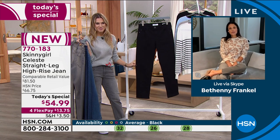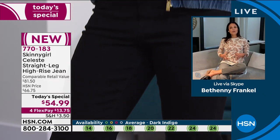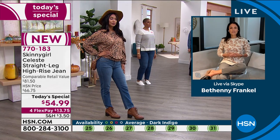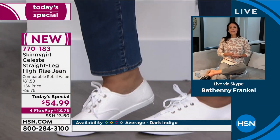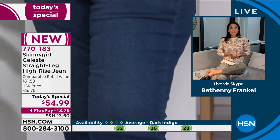Well, I put those on the other day with just a simple black heel and a little black sweater, and I did feel that chic French feel. But I also felt like I was wearing a trouser, which I don't wear. I don't like that office-feeling trouser. It's not for me, no matter what kind of meeting I'm going to. So I wanted to create a jean that you could get away with wearing for work. Not even get away with. You could wear it with a blouse, a blazer.